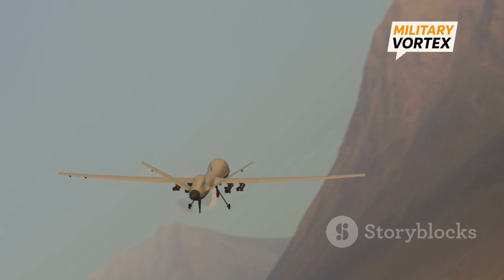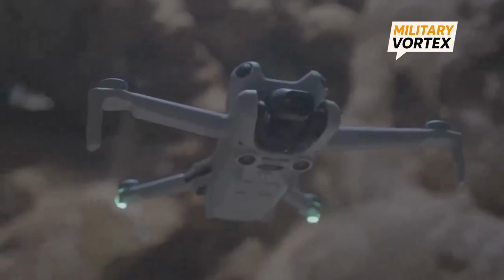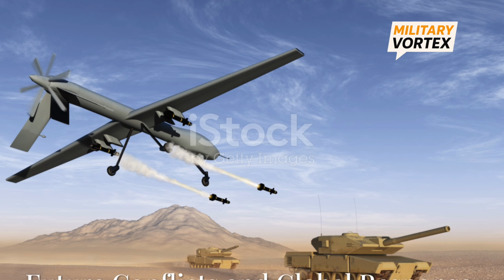The drone's pre-programmed flight paths also limit its adaptability. It cannot easily react to dynamic threats or changes in the battlefield environment once launched. Its relatively slow speed also makes it a target for certain defense systems.